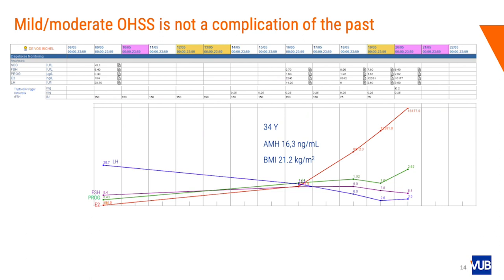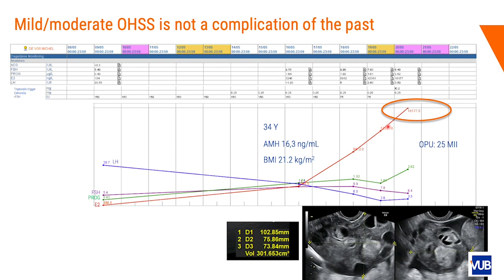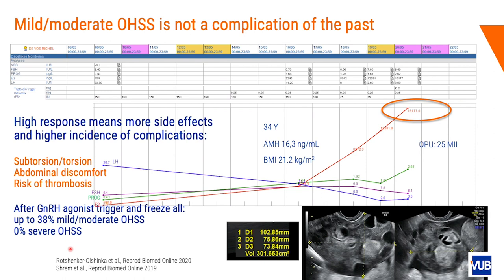This patient of 34 years old underwent planned oocyte cryopreservation. She had very high AMH levels, a normal BMI, and she was stimulated with 150 units of recombinant FSH daily, which resulted in excessive response, with 25 mature oocytes being cryopreserved. The patient suffered significant discomfort due to enlarged volume of the ovaries and due to subtorsion of the ovaries. In this type of patients, severe ovarian hyperstimulation syndrome will be very unlikely, but the incidence of mild and moderate ovarian hyperstimulation syndrome could be as high as 38%, according to a study by Schrem et al. in Canada.